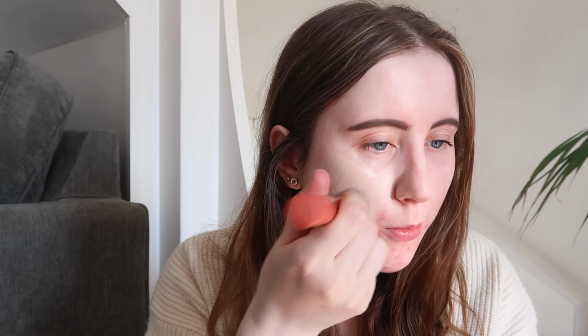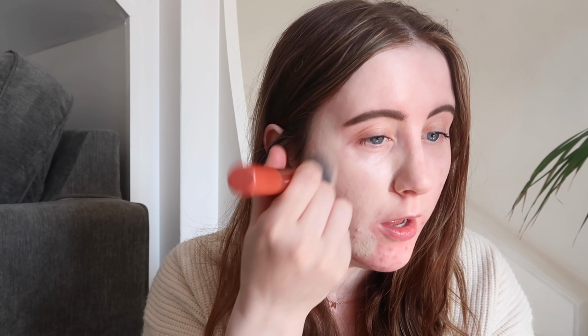So I feel like the shade might actually be a bit too light. I'm not quite sure. What do you think? I'm sure once it's blended out it'll match pretty well, but at this moment in time it definitely looks as if it's a little bit too bright for my complexion. But in all honesty, when you've got a face full of acne and all you're seeing is redness, any sort of shade that you put on always looks too light.